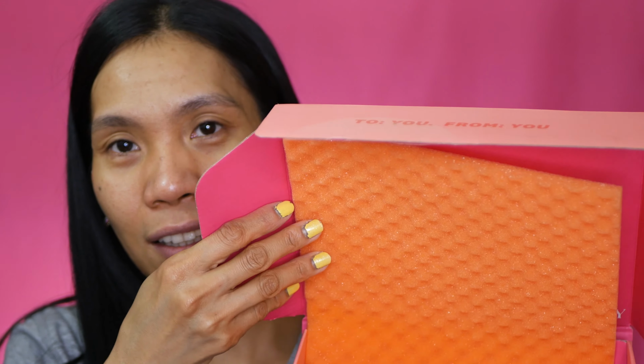Okay, so this is what it looks like. I like the color, it's pink, kind of like matching my background for today's video. This is my very first Ipsy box. So look at that orange. This is what it looks like inside. The box is kind of the same, and they have these letters, discover yourselves.